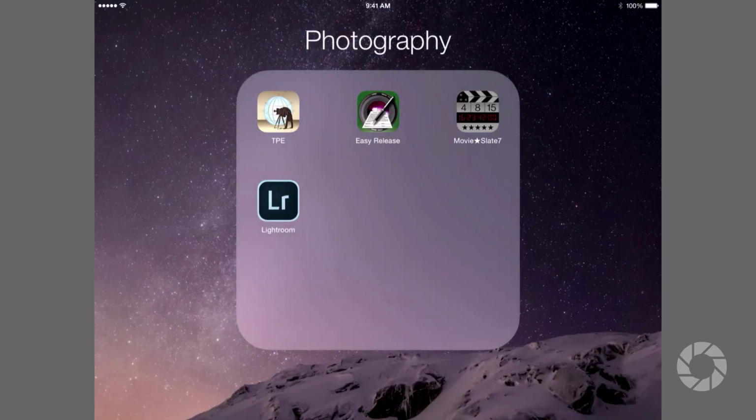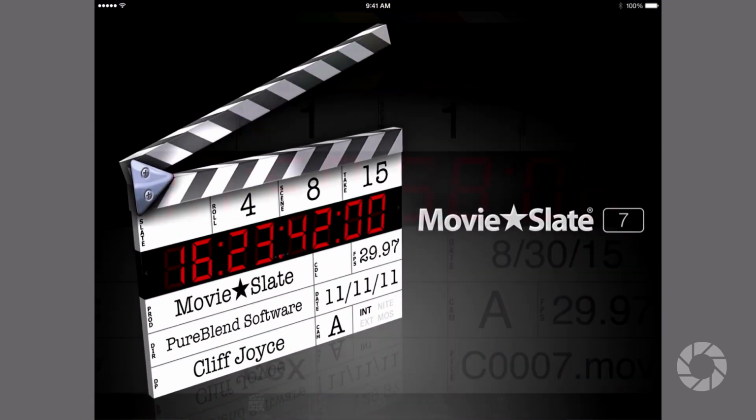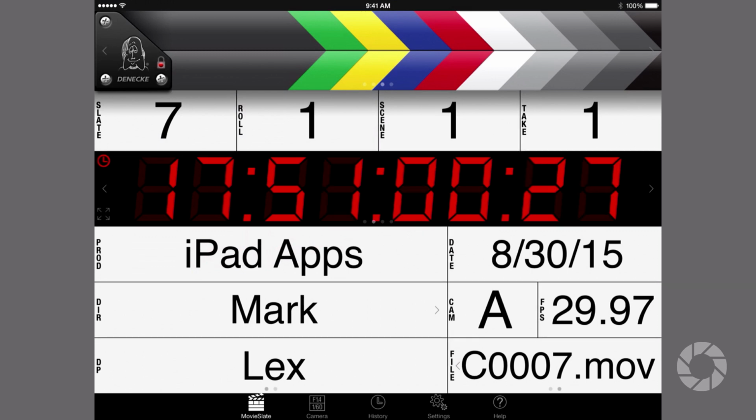Now the last app, Movie Slate, is something I use all the time for keeping track of video takes when we're creating Adorama TV and other videos for clients. So if you have a bunch of takes and you're messing them up, you need to know which ones are good, which ones are bad, so when you get to your edit, it doesn't take forever. Now this is where Movie Slate really comes in handy.